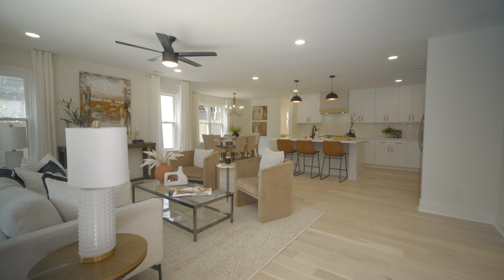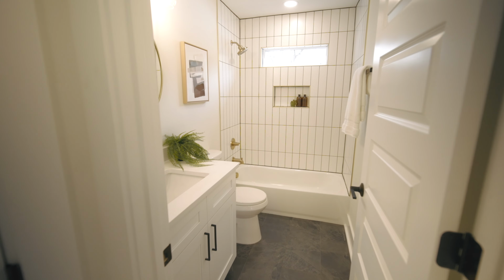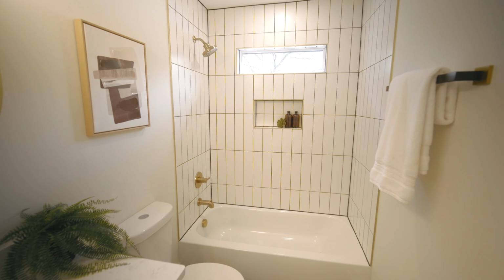Once you enter the living room, to your right is the hallway that leads into the other bedrooms and also our guest bathroom. In the guest bathroom, we have some mixed metals again, some black and golds. Then we have our white subway tile that we usually put in our guest bathrooms.